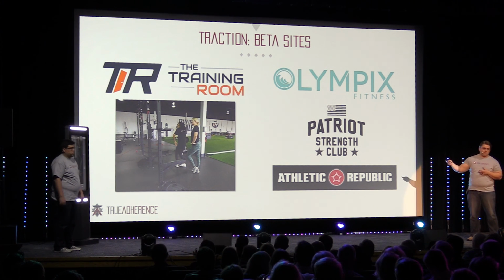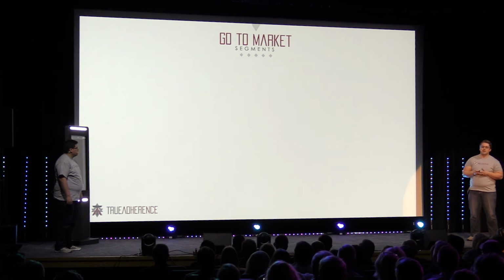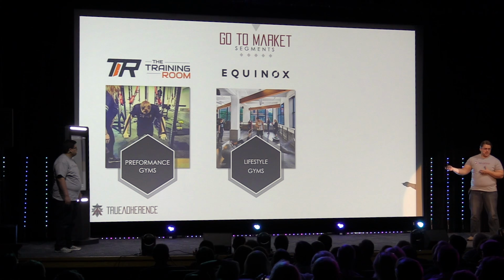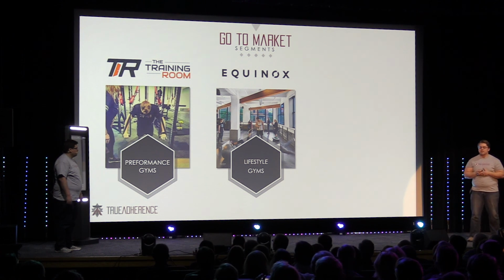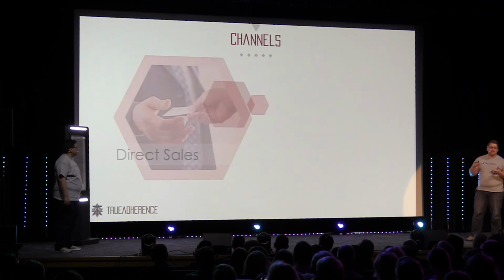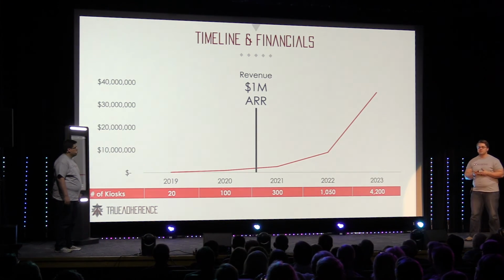This kiosk we borrowed from our client, the training room, and we're starting a few other beta sites later this summer. Go to market, we're starting with these performance-focused gyms. This tool will be used to onboard clients to help them improve. And then we're going to lifestyle gyms. They're high amenity places with this futuristic tech. They want it in there as well. And eventually we'll move into big box gyms. Channels, old school industry as we showed earlier. It's direct sales and showing this off at trade shows. Got to prove that it works.